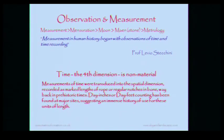And there's observation and measurement. And this is what one archaeologist had the courage to say. He said that measurement began through looking at the cycles of time rather than from directly putting a ruler on the ground. And measurement in human history began with observations of time and time recording. And it's the fourth dimension. It's non-material. And measurements of time were at some stage transduced into spatial dimension, recorded as marked lengths of rope or regular notches in bone.